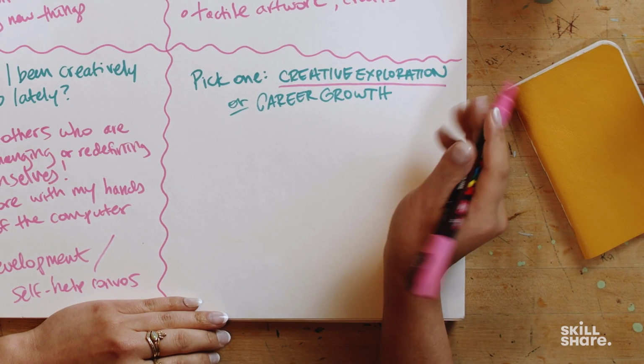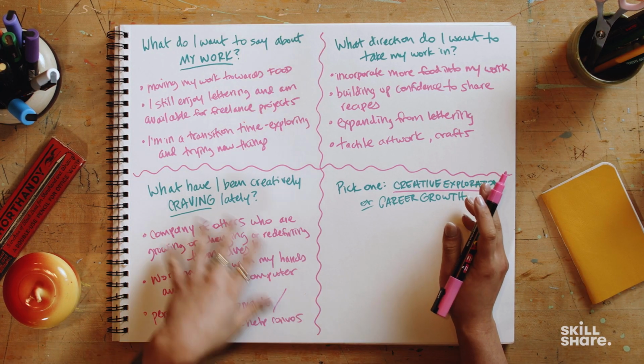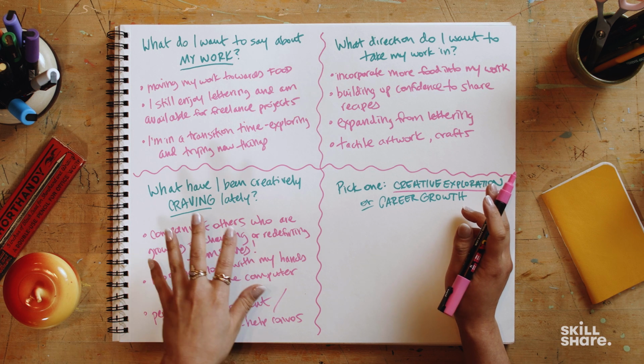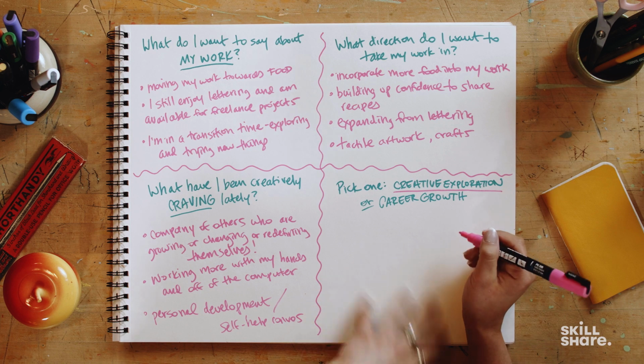So, creative exploration. Now, I also want to mention, if you had chosen career growth, it would be a good idea to list out some of those specific career goals, things that you would like to happen, whether it's I want to add more portrait photography to my portfolio so I can book more sessions, or I want to do food packaging so I can land an internship at an agency. So things like that are good to list out here. Because most of the answers to my other questions tie into my creative exploration, I would just be repeating myself, so I'm not going to fill that in here.